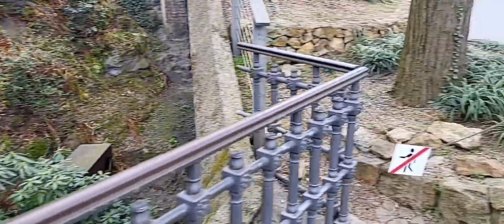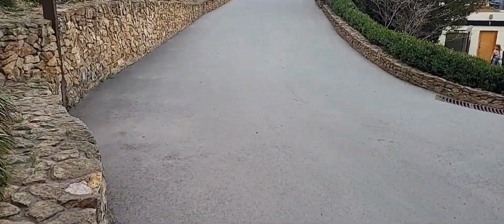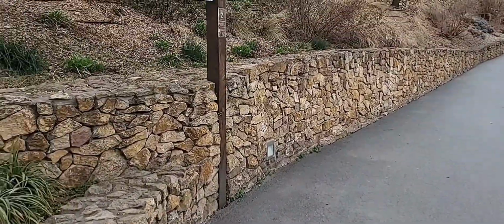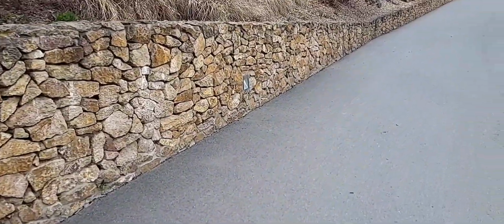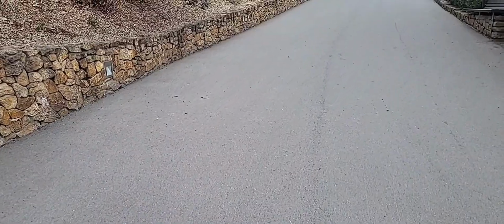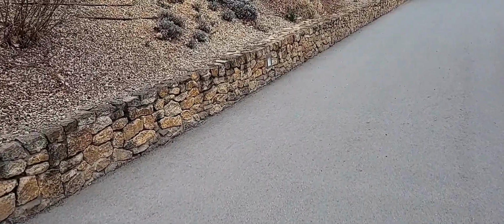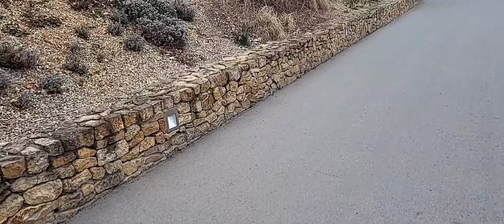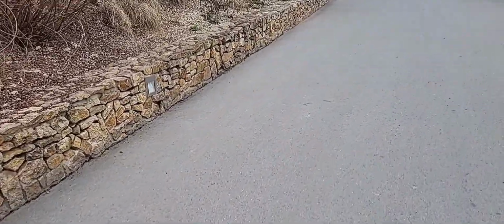So we're going to go from here, and then we're going to go up to the Indonesian jungle. We came down this way yesterday, and I said I wasn't going to film, so we said we'd start off with the Indonesian jungle, and then from there we'll bring you on a walk around the park.